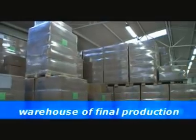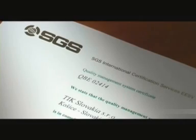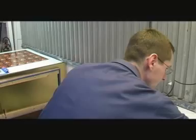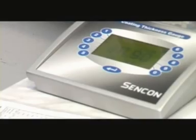The company's operations are controlled in all areas by a quality management system in accordance with ISO 9001/2000. The process of continuous improvement and quality enhancement of our products in terms of safety and hygiene is guaranteed by our critical points and risks analysis system. TIIK Slovakia products pass through a comprehensive quality control system.